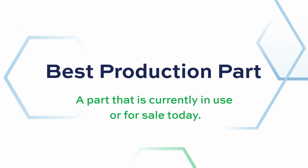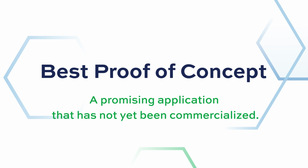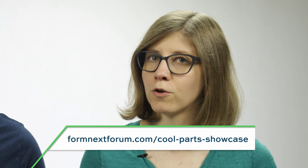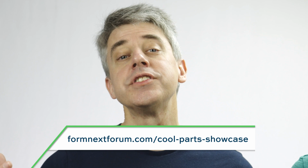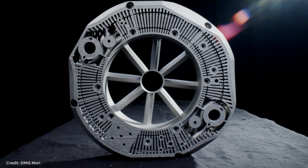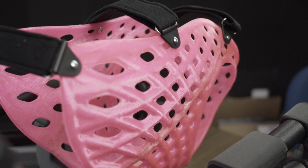Here's how it works. From now through May 30th, we are accepting submissions of your coolest 3D printed parts. We're looking for parts in 3 different categories. Best production part for something that is currently in use or for sale today, best proof of concept for a promising application that has not yet been commercialized, and best bespoke solution for a part that solves a specific challenge. You can submit your parts at formnextforum.com. Use that entry form to provide description, details, photos of your really cool 3D printed component.